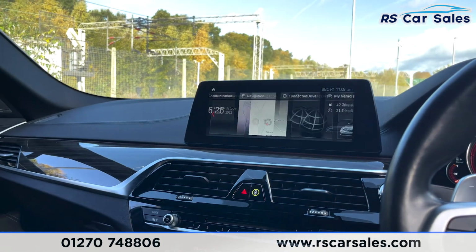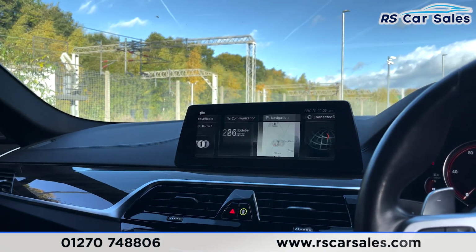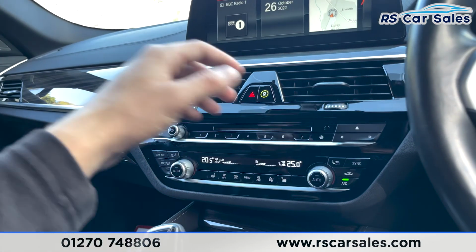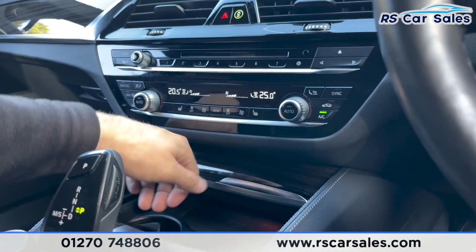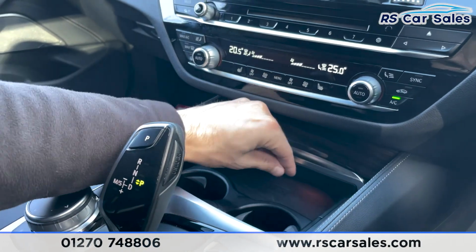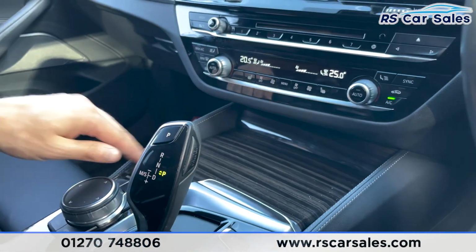We have your home menu just there. As you can see, no notifications. The vehicle is free from any warning lights on the dashboard. Dual zone climate control just down here. Again, with your 2 heated front seats, ice cold aircon. Pop this open, 2 nice size cup holders, wireless charging with USB, and also your 12-volt connectivity. Very nice trim on this vehicle indeed.